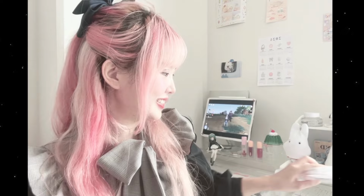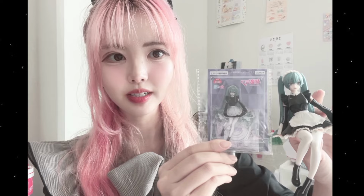And then here, this is such a cute Miku stand. So this is Miku, and this is also Miku. I already have the acrylic stand of the figure of this, and I really wanted a matching acrylic stand, so I'm so excited that this one came. She's wearing the same outfit and she has the exact same hairstyle as well.